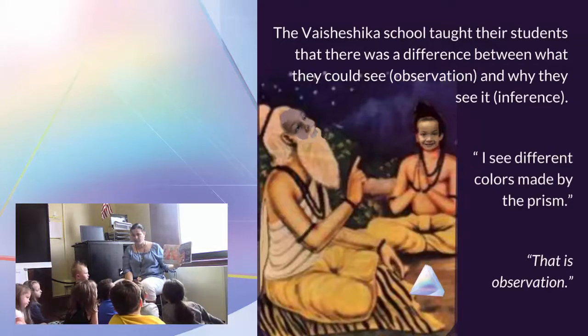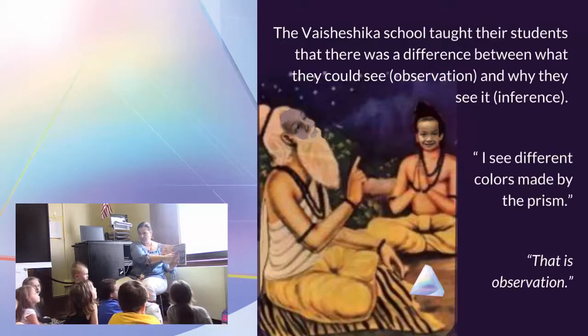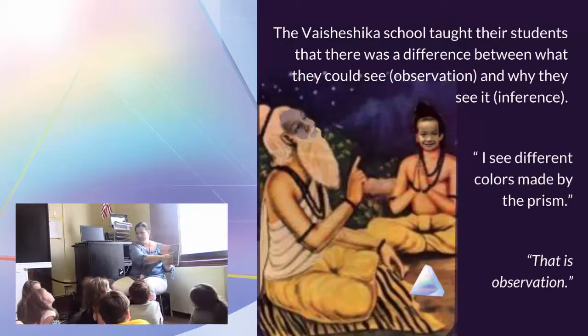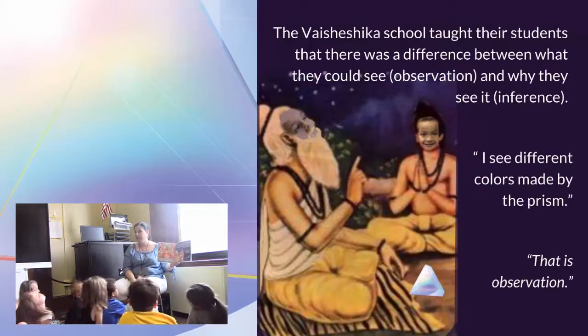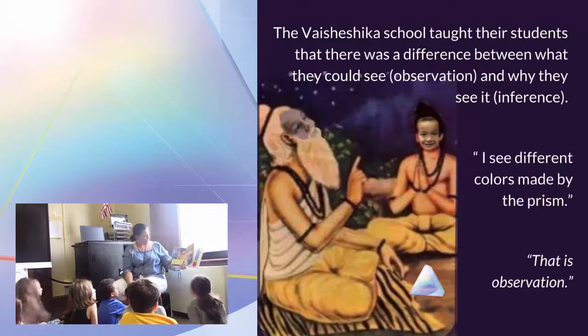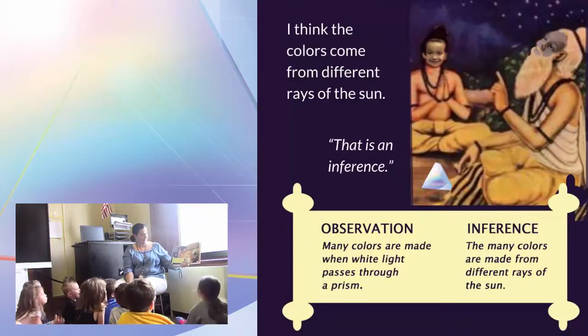see it. What do you call what you can see? What do you do when you see something? What do we call? Observation. And then when we see, why we see it is called the inference. Inference. Very good. I think the colors came from the different rays of the sun. That is an inference.